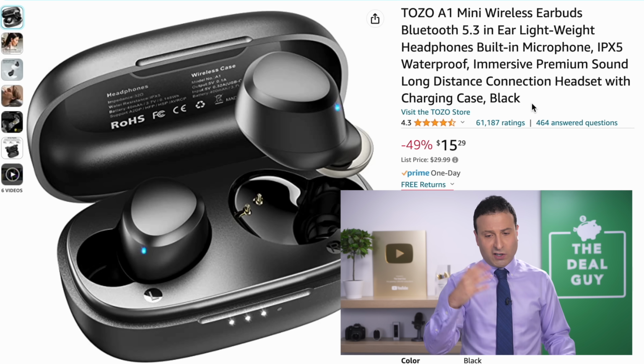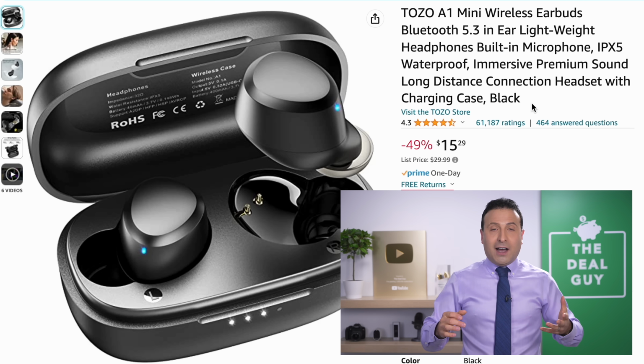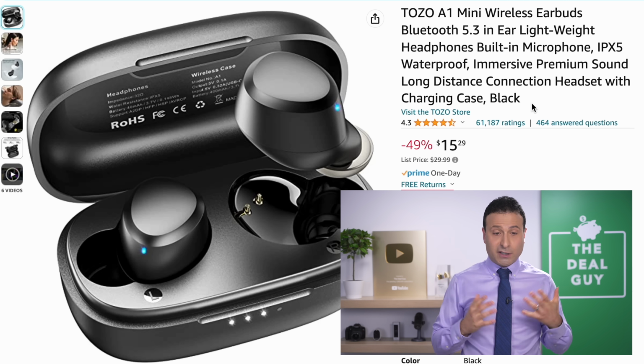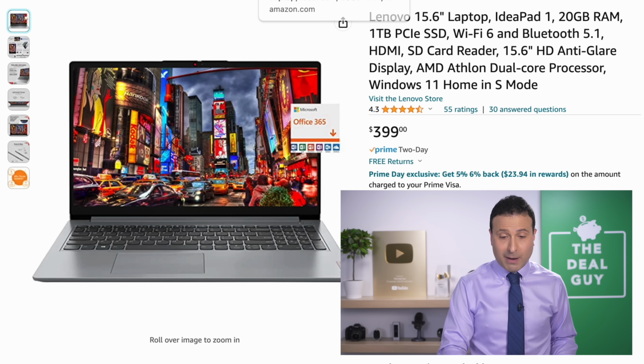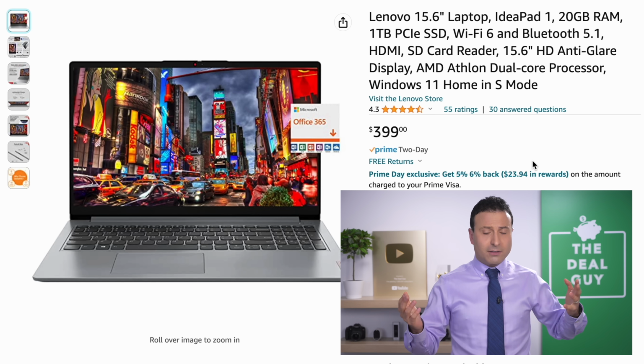$70 for a great price as an alternative to Levoit. I did happen to buy these wireless earbuds. They're not obviously Bose headphone sound quality, but for $15.29, a 49% off deal drop, I've been happy with my purchase. The Lenovo laptop you see right here, I've read through comments.